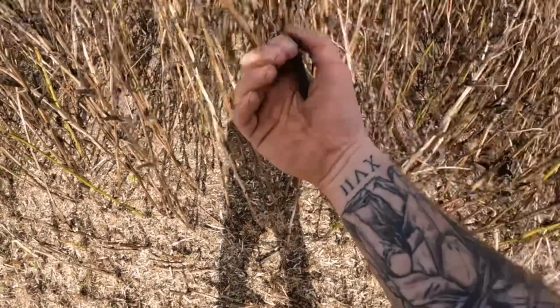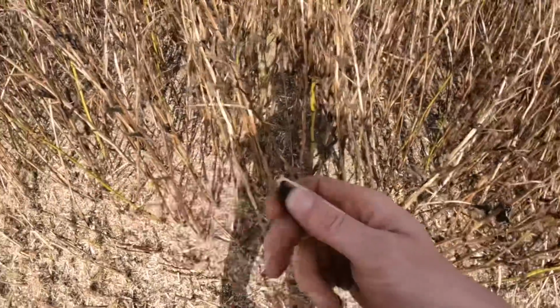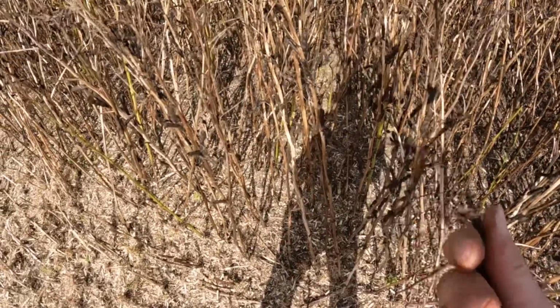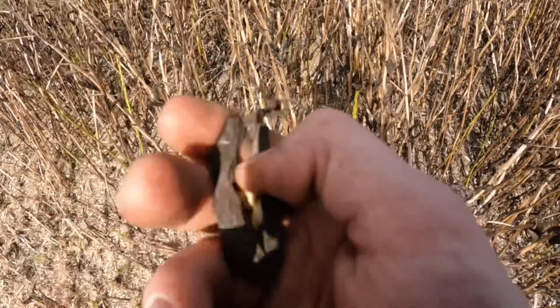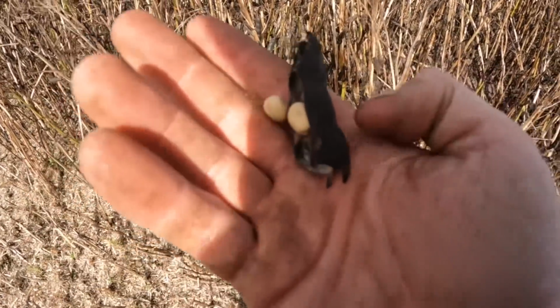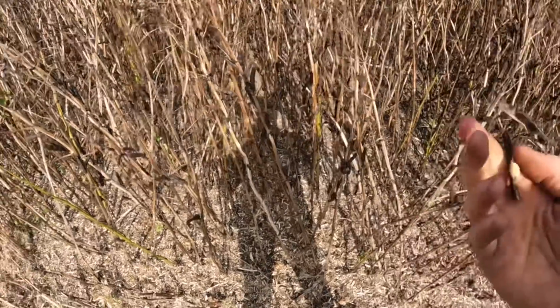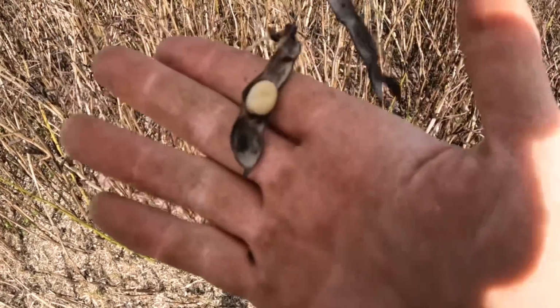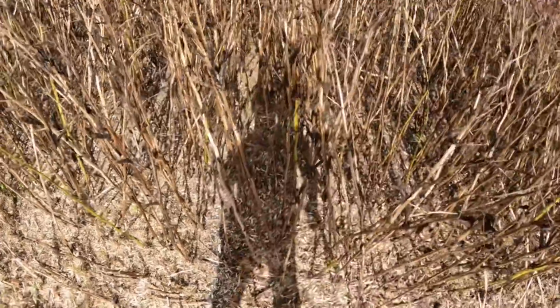See, look how easy I just pulled that up, look. And there, hang on, can't do it with one hand. There's your beans in there, two of them just went on the floor, so about four beans in a pod. Four beans in a pod. So good size as well, clean. That's what we like. They are hard.